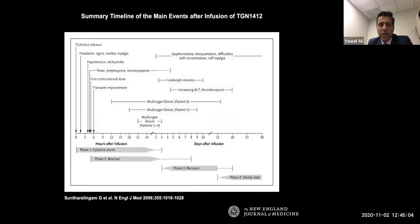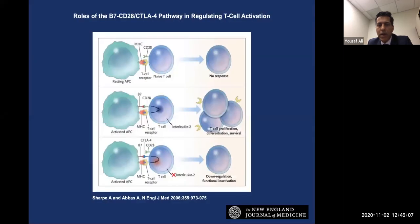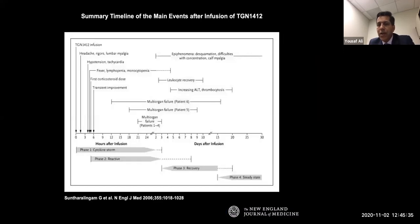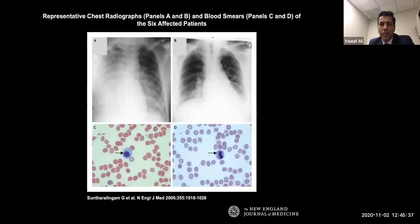By the way, if you block B7 with CTLA4, you downregulate the T cell response, and it's completely safe. If you bind to CD28, you get this cytokine storm syndrome. So these drugs are serious drugs. They need to be respected. And it's not something that I think people should be refilling just randomly, because we do see this from time to time. So that's not meant to scare you, but it's meant to show you that we have to be careful with the immune system.